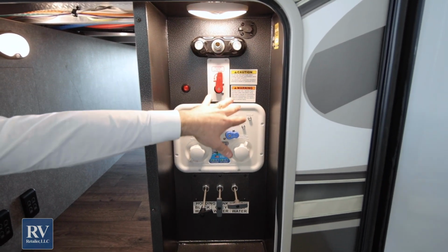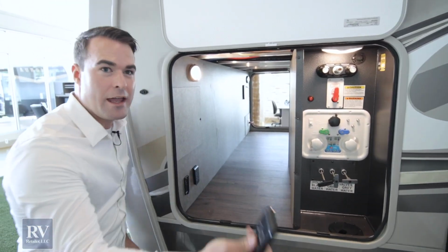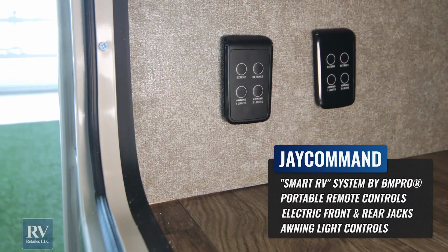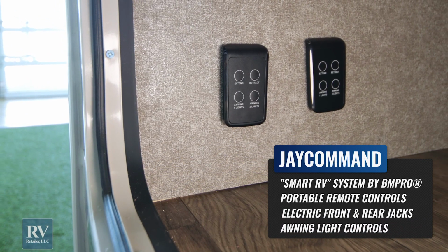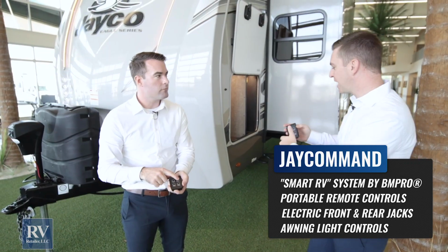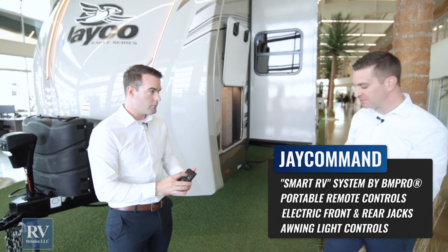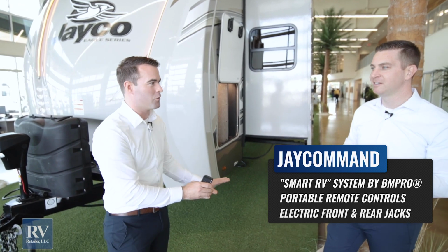You have hot and cold water shower here as well. Great feature. And then this is really awesome. Anthony, can you tell us about this? These are incredible. It's part of the JCommand System by BM Pro. We'll talk about it a little more when we get inside. It makes it so easy to set up camp. We have a set for the front jacks and one for the rear, so you can head out back there, I can be here, we can communicate and get the coach leveled out super easy. There's also a quick button here for the awning lights. That's awesome. The great thing about it is it just works. There's no weird syncing you have to do.